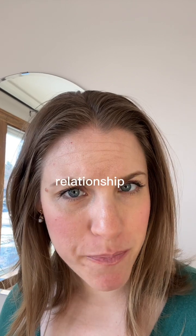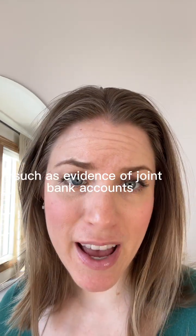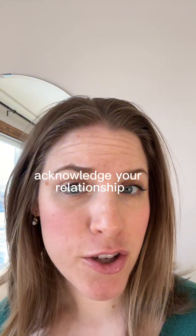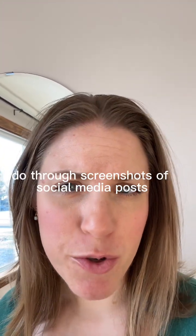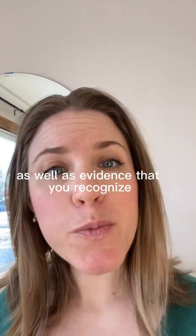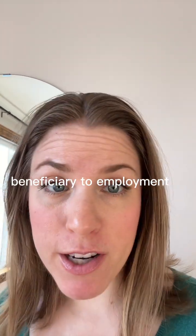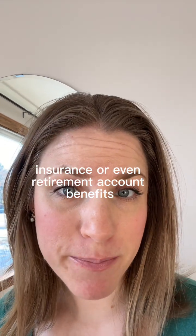You also need to provide other proof of relationship evidence, such as evidence of joint bank accounts and shared expenses, evidence that your friends and family acknowledge your relationship, which we typically do through screenshots of social media posts or letters from them to IRCC, as well as evidence that you recognize each other as spouses. Often, this takes the form of being named a beneficiary to employment, insurance, or even retirement account benefits.